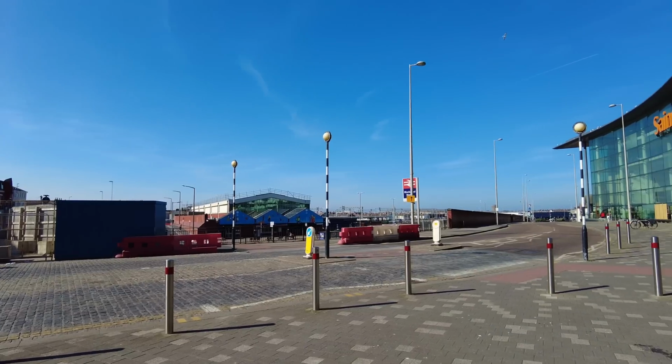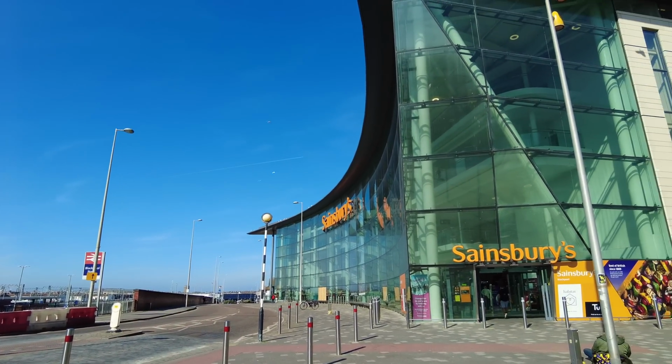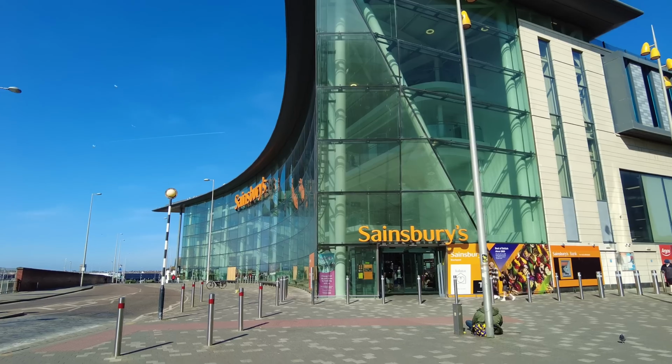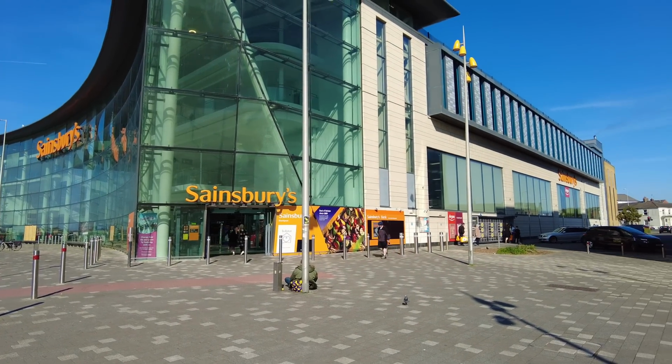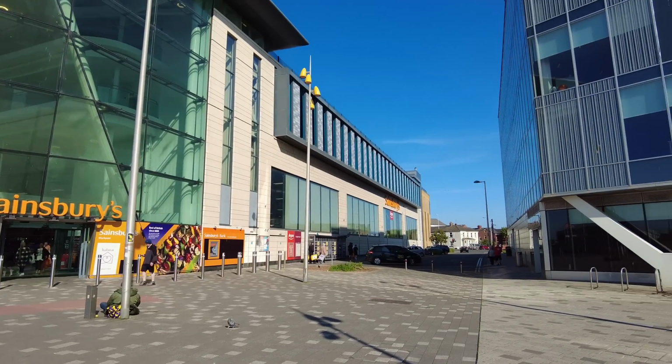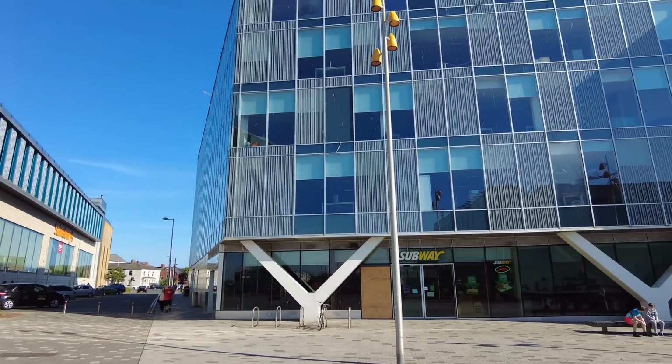Can't get over this blue sky. It's amazing. This is the Sainsbury's. It's called Bickerstaff Square, by the way. Bickerstaff Square, named after John Bickerstaff, who was instrumental in getting Blackpool Tower built. Yeah, if it wasn't for John Bickerstaff, I don't think Blackpool Tower would have ever been built.